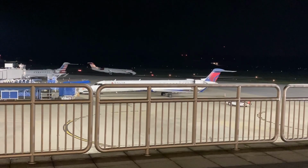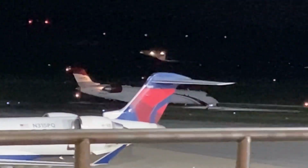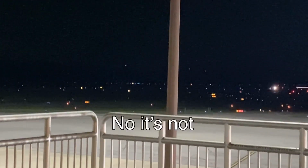That's some nice jets. Get a good view of that one. I would say this is going to be my last plane. Maybe not.